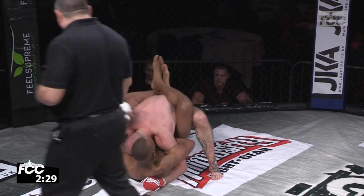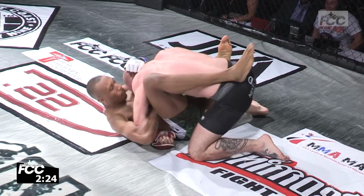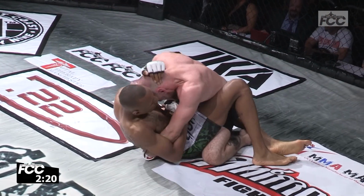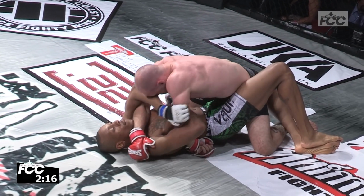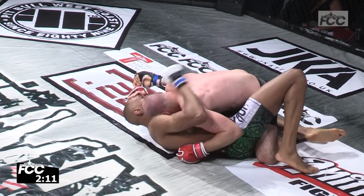Gets deep underneath that crotch, lifts him up and dumps him, Molly, and now off his back looking for an arm. Oh my God, 20 seconds in, and have we been treated to some nice work already, Steve? We'll see now if Sweeney consolidates this top position for a moment, gets himself heavy, and then looks to posture up, or looks to pass.